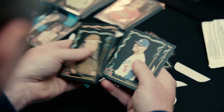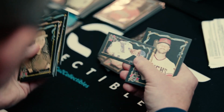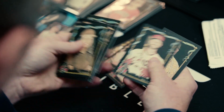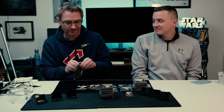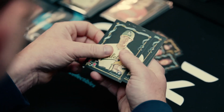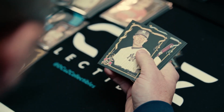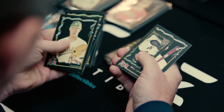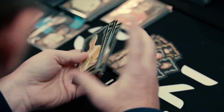Pichardo, Devers, Freeman, Marte, David Cone, DeGrom, Walker, Bun B. We're down to one pack. They either missed us or they saved it till the end. Fujinami, Cole, Dawson, Volpe. I think we have a missed hit here. Rivera, Kuroda, Verdugo, and Will Clark.